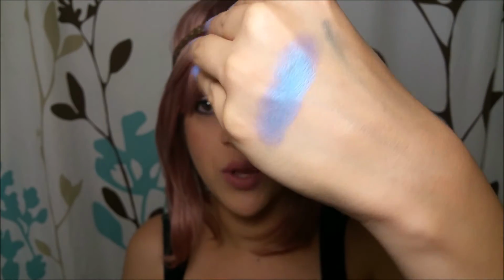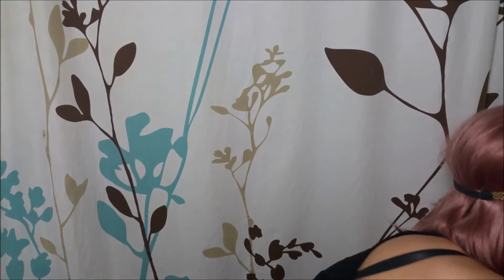They have about 12, 14 colors. So I want to check out some of the other ones as well, just so I can try to get some really pretty kind of dual chrome colors here. Let me just get a tissue real quick, because this will get messy with all the swatches. So that was that. Then let me just take all this stuff out of the bag.